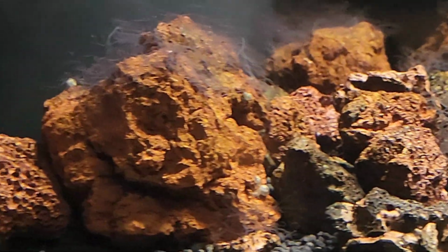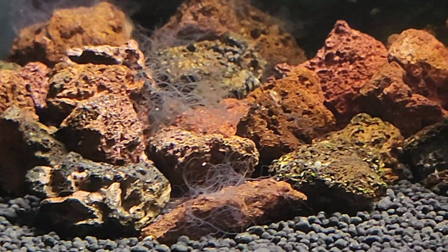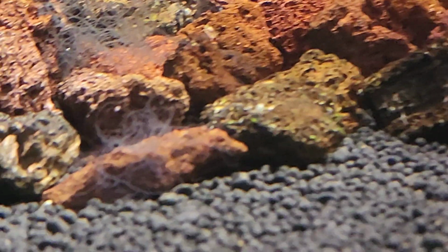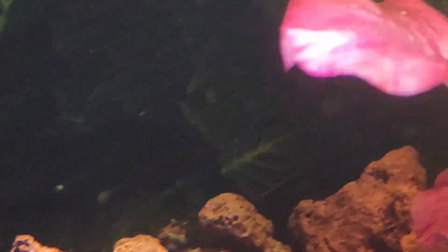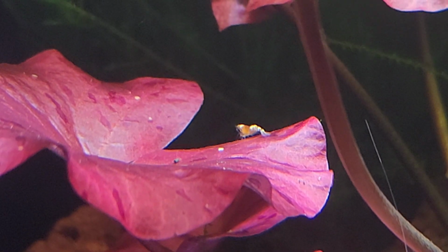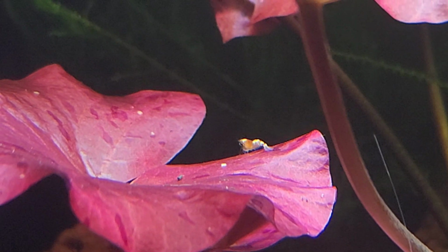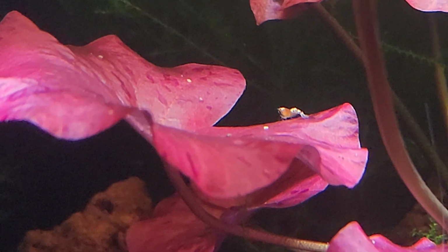And this seems to be the hot spot. We have a little bit of this algae stuff growing in here, but not a lot. This is where they always seem to be, because the filter flow knocks all the food down into these rocks. This is actually the first time I've seen one up on the plants. Usually I've seen them down in the rocks. It might have been this guy. He's probably the biggest.